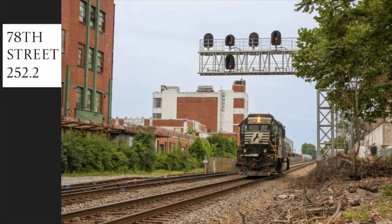Two miles to the south, although it looks like the same place to me often, is 252, where we see an NS local, T97, which runs from Ross Estates to Sharonville, Sharon Yard.